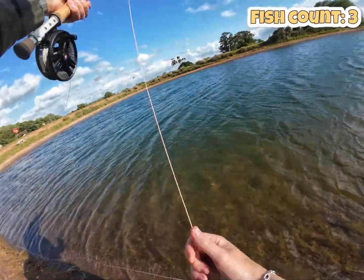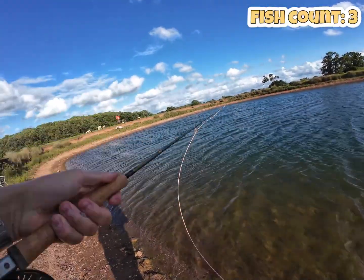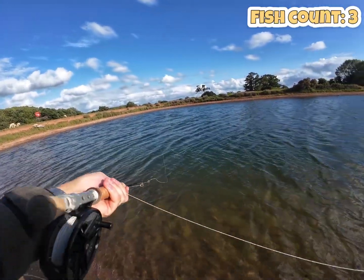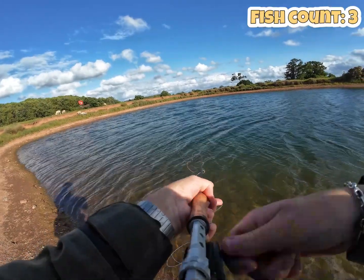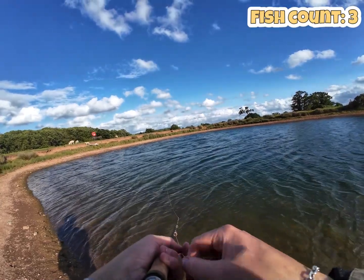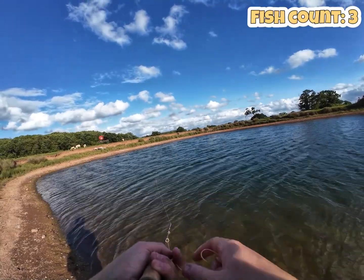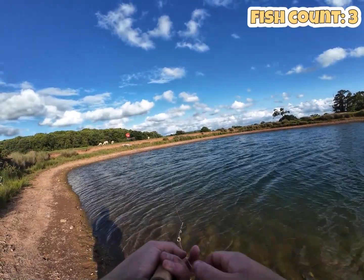So I think as this wind starts to drop now, we're going to see the fish closer to the surface. So all I did with that one then is let it swing round, but kept it in the top, say top 12 inches of the water. So that's 3 to the net now, by fishing across the wind.